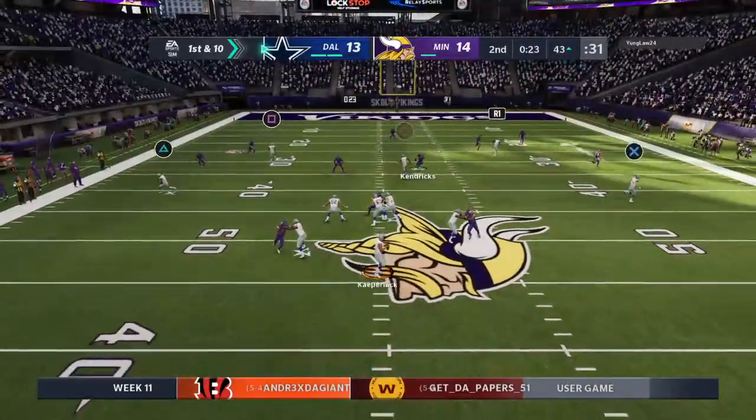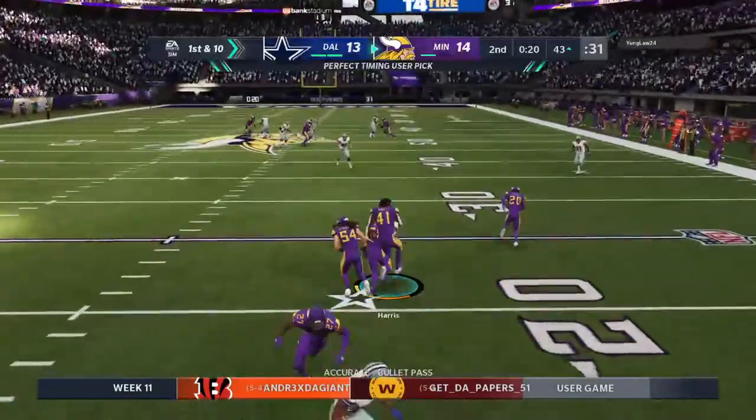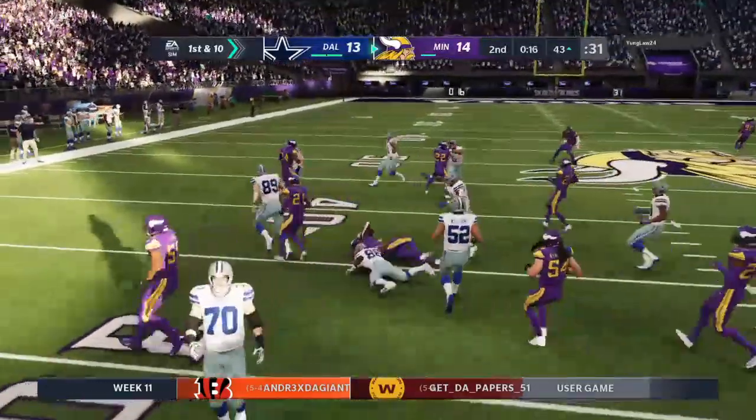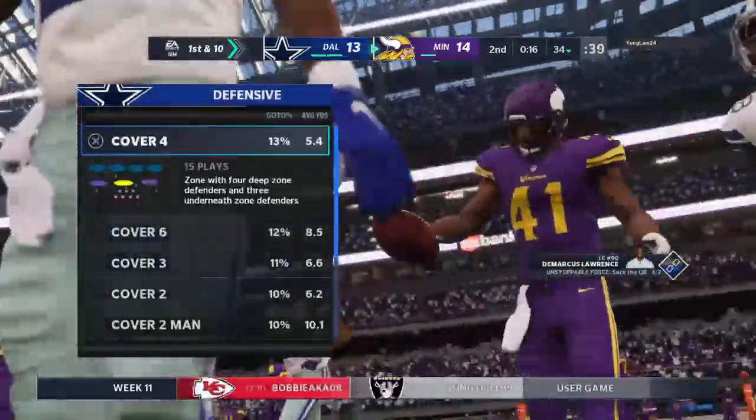Now on first down, he'll drop to throw it into a double team, and it's intercepted. Picked up by Anthony Harris. And his guys have got it back at the closing stages of the first half.